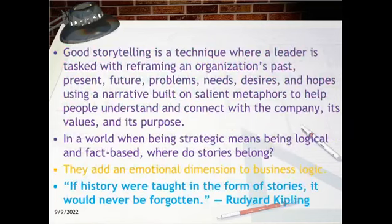Good storytelling is a technique where a leader is tasked with reframing an organization's past, present, future, problems, needs, desires, and hopes using a narrative built on salient metaphors to help people understand and connect with the company, its values, and its purpose. In a world where being strategic means being logical and fact-based, where do stories belong? They add an emotional dimension to business logic.